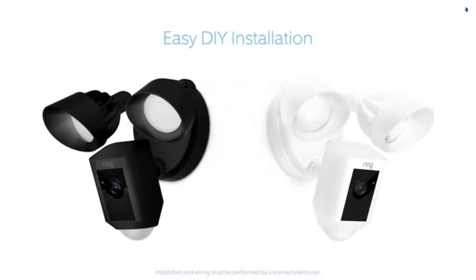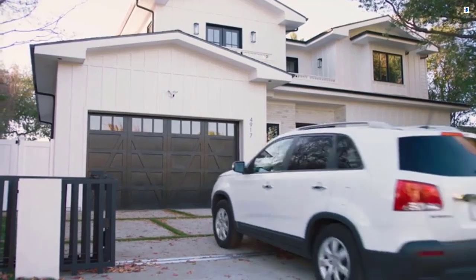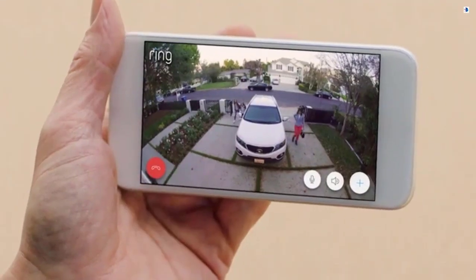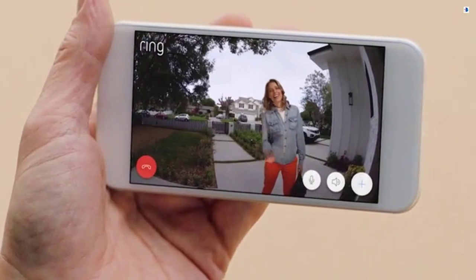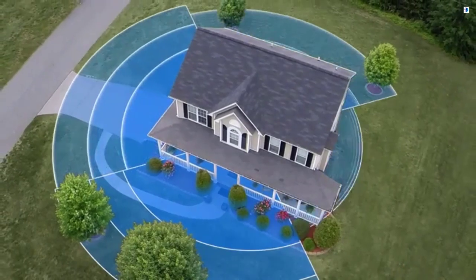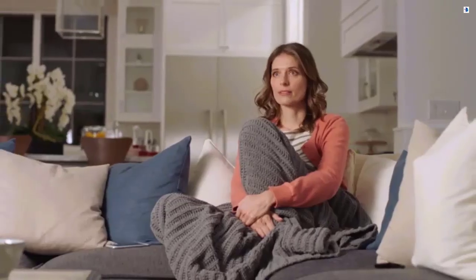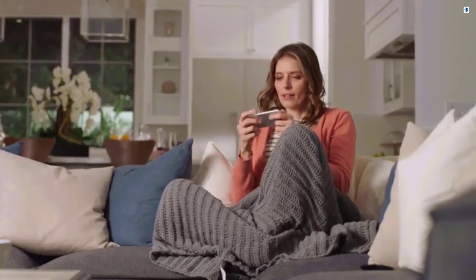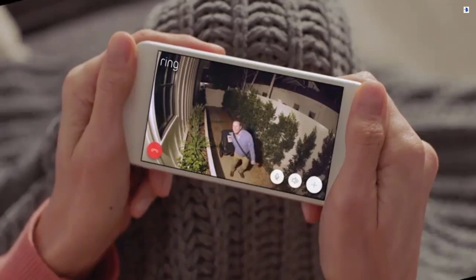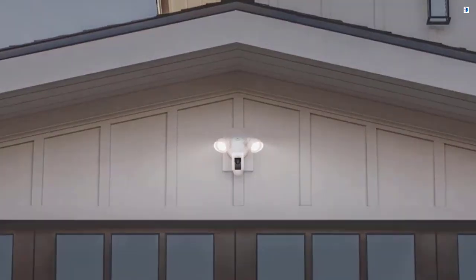Available in two weatherproof finishes, Floodlight Cam is easy to install on any home and integrates with a variety of smart technologies. Floodlight Cam is smart enough to detect faces and objects. Hey, girls. Hi, Dad. And works with your other Ring cameras. Oh, hey, can you remember to bring the trash cans in tonight? To create a ring of security around your home. Day or night, Floodlight Cam watches over your home and keeps you in the know. See security in a whole new light. Floodlight Cam by Ring.